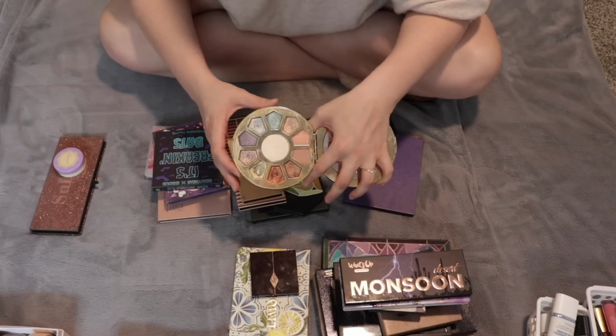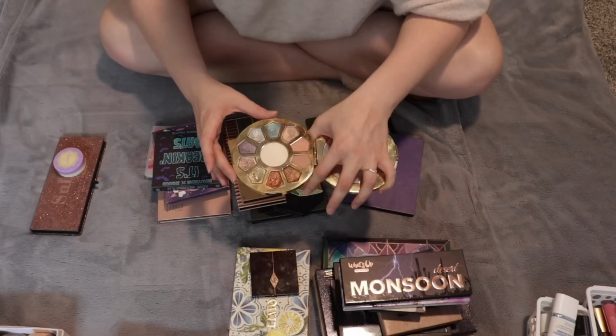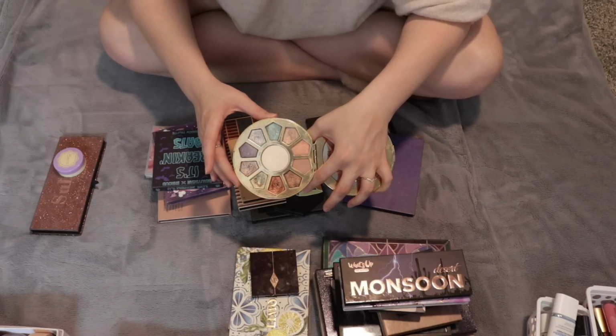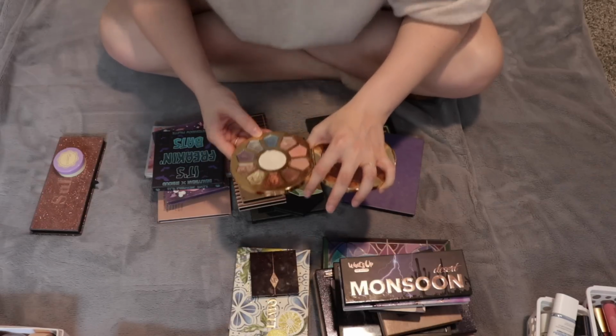Every time I see it in my collection, I'm like, oh yeah, you're probably a lot older than I'm even admitting to myself. I should probably pass this on.